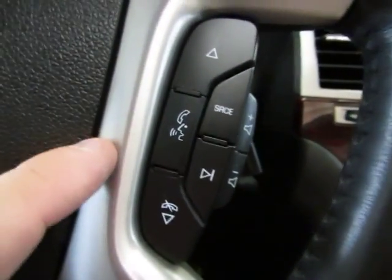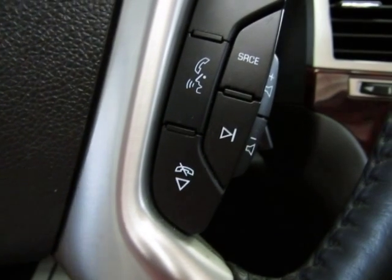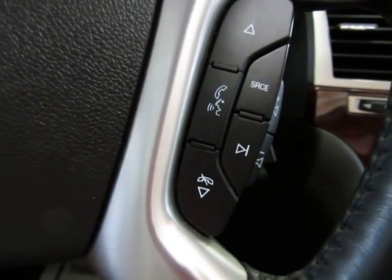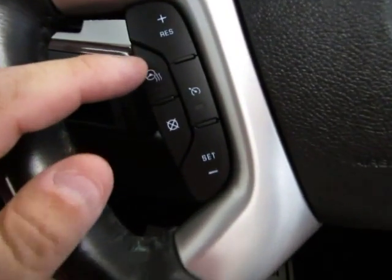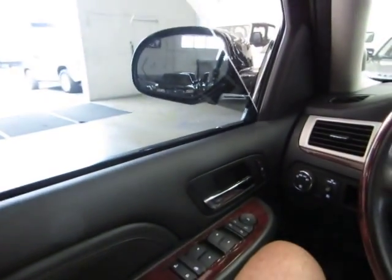This one here, your mute button serves also as your voice command. If you press and hold it down, it will access your voice commands. After you pair your phone to the Bluetooth, you can answer the phone over here and hang it up over here. Cruise control is on the left hand side of the steering wheel, and you also have a heated steering wheel.